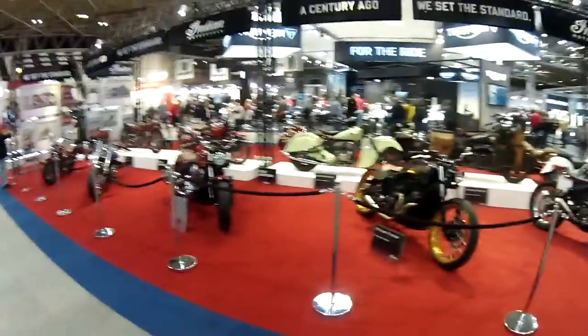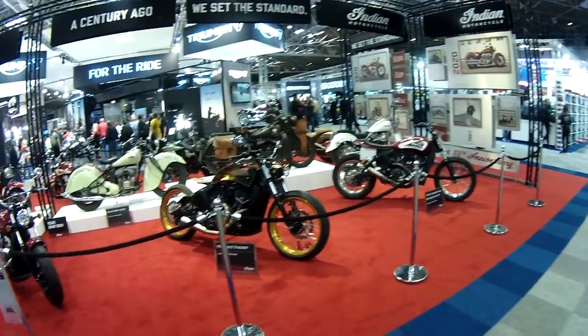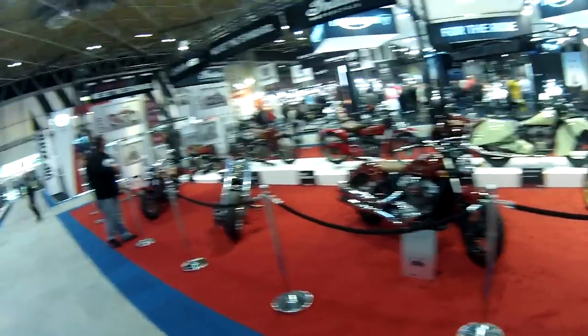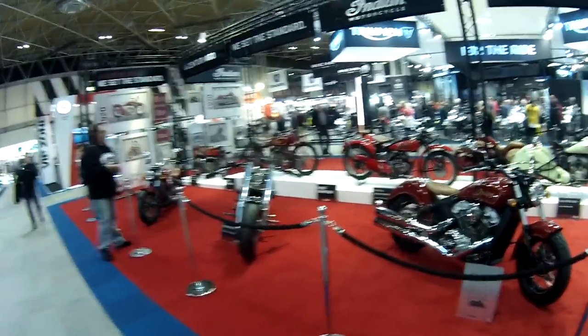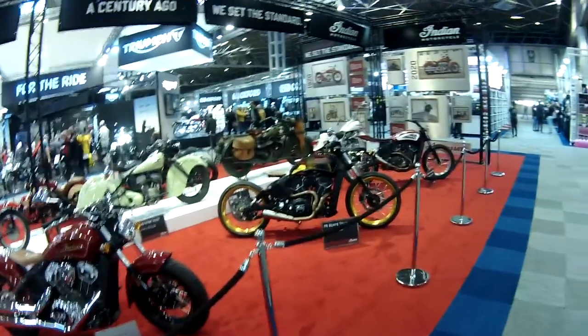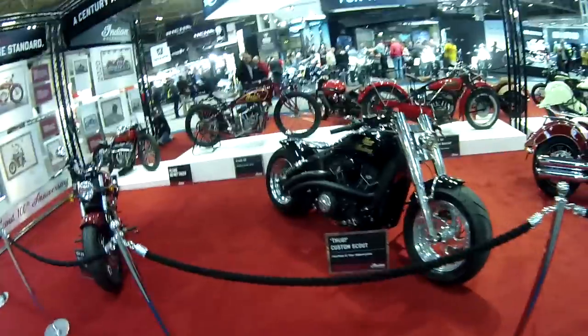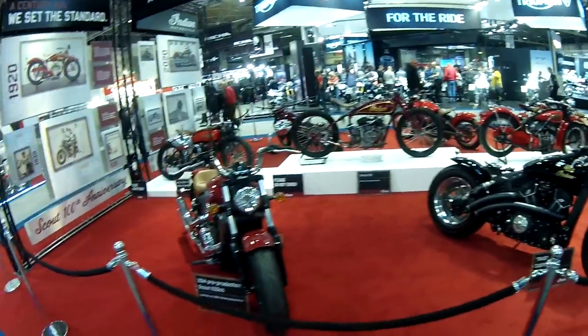I think with the right colour combination, you know, it works great. Oh, this is really nice. This is something completely new to Indian since last year. Look, they're making a big play of the whole heritage as well. Where they've all started from, where they've gone to. I mean, look at these, beautiful, the board tracker. Lovely. That Thug. Custom Scout. Very nice. Beautiful.